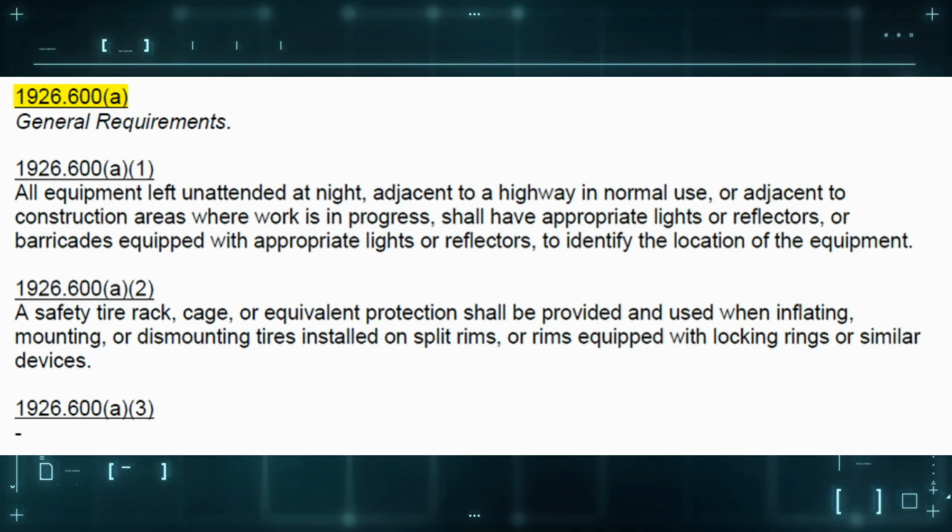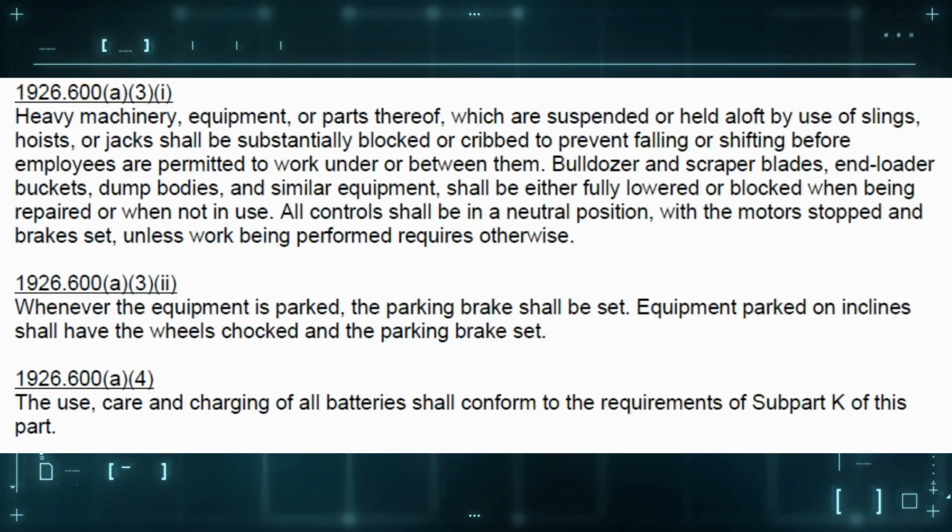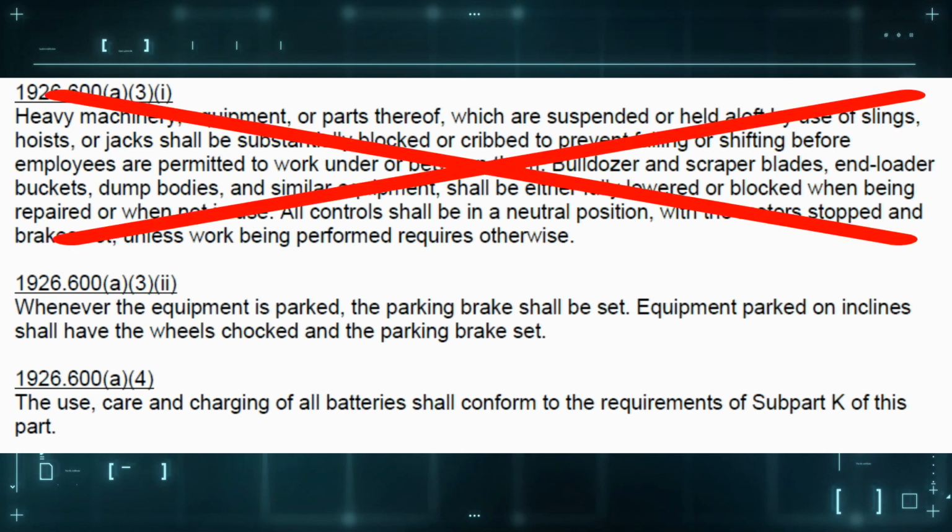A safety tire rack, cage, or equivalent protection shall be provided and used when inflating, mounting, or dismounting tires installed on split rims, or rims equipped with locking rings or similar devices. Alpha 3 is blank. Alpha 3.1 is talking about when you're working on the machine, like physically doing maintenance on the machine, which nobody here is qualified for.